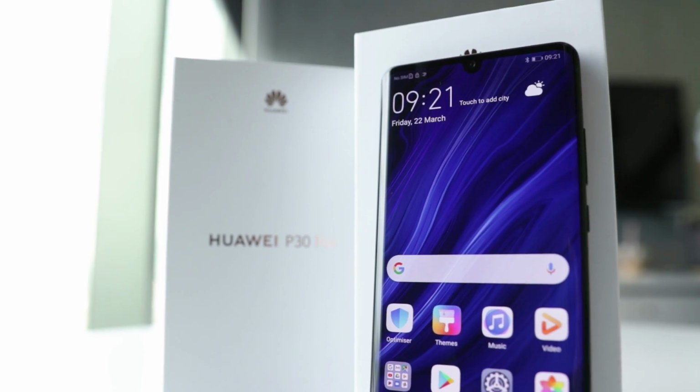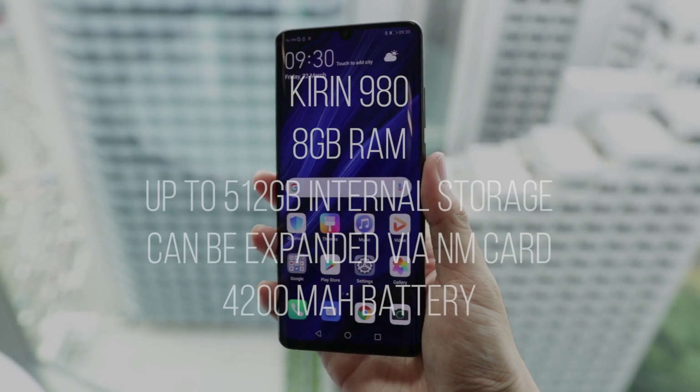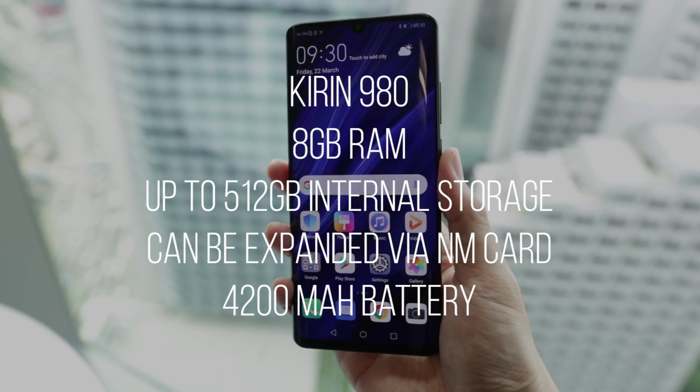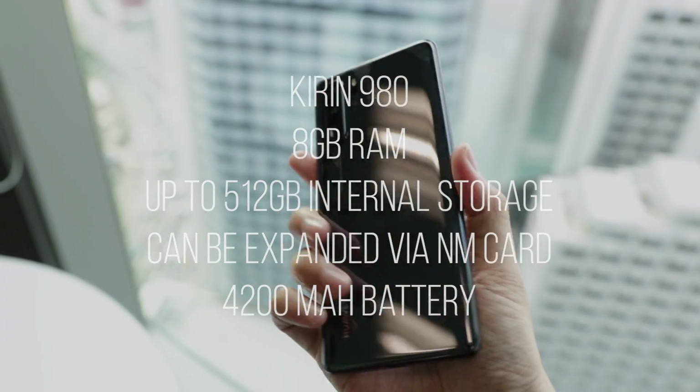For the P30 Pro, it sports a 6.7-inch Full HD Plus full view display with the same notch as the P30. It has the same Kirin 980 processor with 8GB of RAM and up to 512GB of internal storage. It also can be further expanded via the same NM card. It has a larger 4200 mAh battery and the same reverse wireless charging capabilities as well.